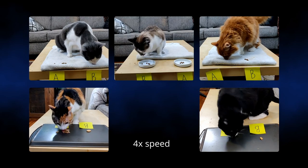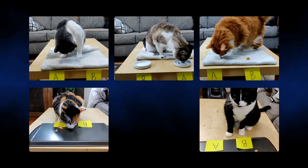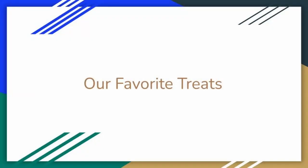If you're a geek like me and you like experiments, you can set up a preference test to find your cat's favorite treats. Here are our cat's top picks.